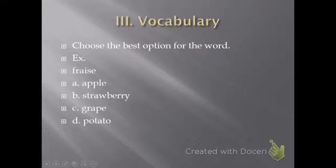Okay, next section. We have vocabulary. What you need to do here is choose the option for the word here. So for example, fraise. Is it A, apple, B, strawberry, C, grape, or D, potato? If you said B, strawberry, you'd be correct.